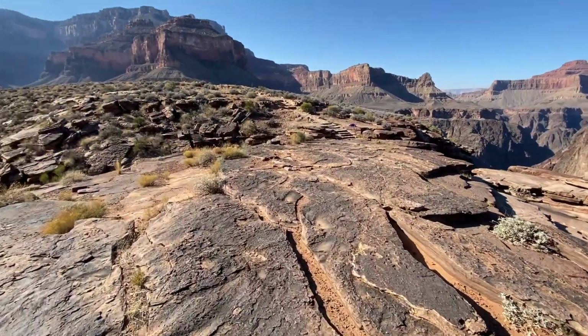If you're down here, definitely make your way out here. It's 100% worth it. Even if you're tired, just get up and walk. Not too far. See you back at the campground. Off we go.